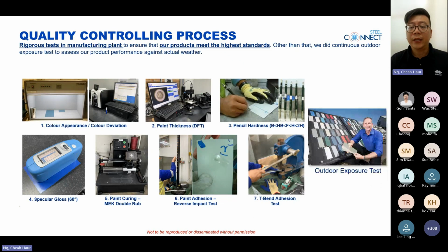Therefore, rigorous testing in the manufacturing process is crucial. It's very important. Without a proper QC procedure and a high standard to control quality, you may not be able to bring the right product to the customers.